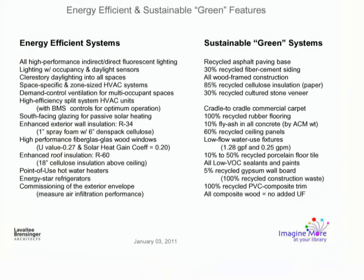These space-specific zone-sized HVAC heating systems. One of the things we wanted to do in the building is make it so energy efficient that we could actually downsize the energy in the HVAC systems required by the building.